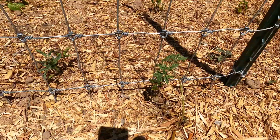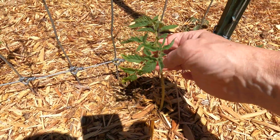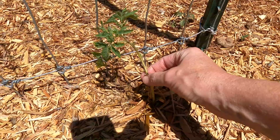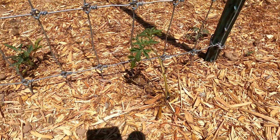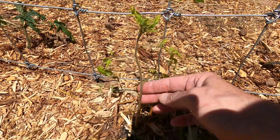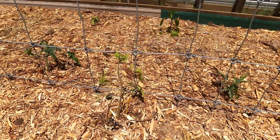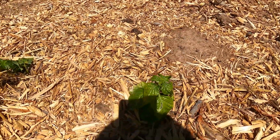Now this one's still looking kind of thin and spindly. I'm going to let it go because the green really looks nice up top, and it feels like it's starting to thicken up at the bottom, but this was one of my replacements. This is another Amish paste. Like I said in a previous video, these seem to be pretty sensitive. That's what I've got to do for the new shed when that comes.